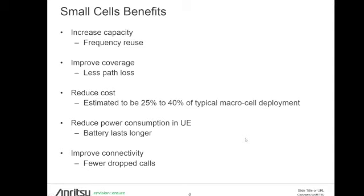Second, a really important factor for operators is improving coverage. Macro cells work well in outdoor environments, but as people spend more time indoors accessing mobile data, or in urban canyons where there are tall buildings and great path loss, there's a need to improve coverage, and putting more macro cells high up on buildings and towers does not necessarily achieve that goal. So small cells allow that to be the case. Small cells can be deployed indoors, at street level, or even in outdoor environments like a university campus. So you can really improve coverage in spots where there are holes of coverage from the larger macro network. So that's the second benefit.